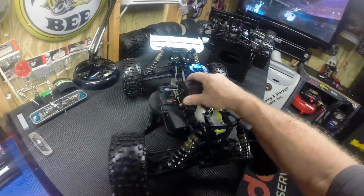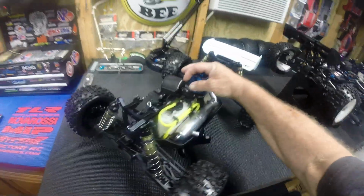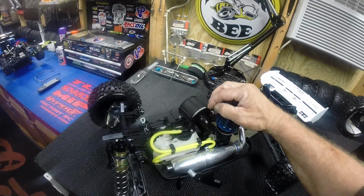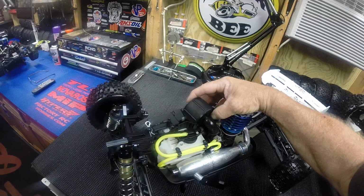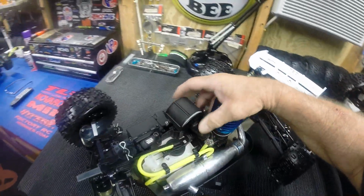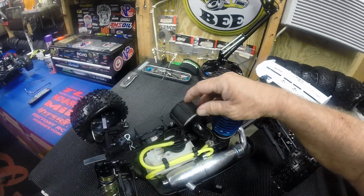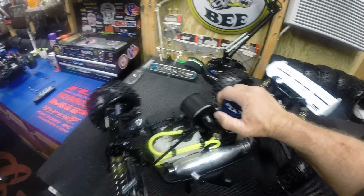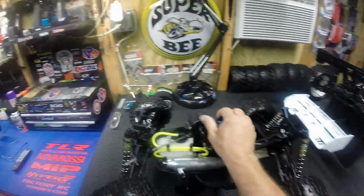So we've got a couple of outerwears coming for these. You really need them too, because you can see it doesn't cover all the way. I'm not sure why that is, but you can always see some of the outer foam filter there, so the outerwear will take care of that. So everything's good on this one.